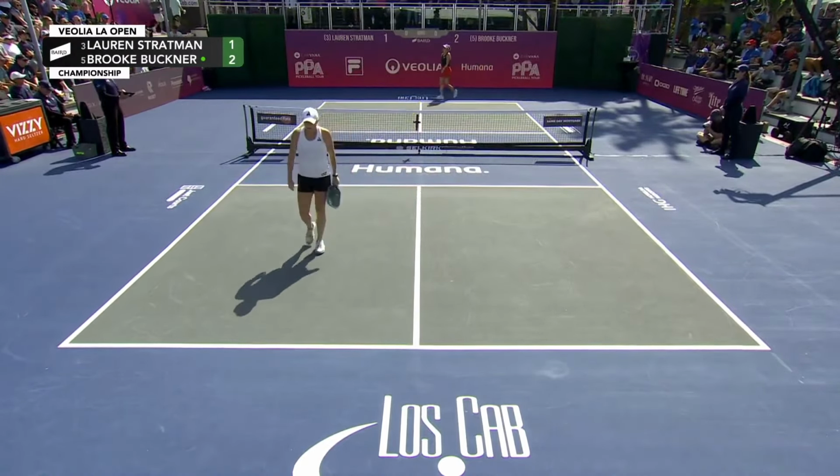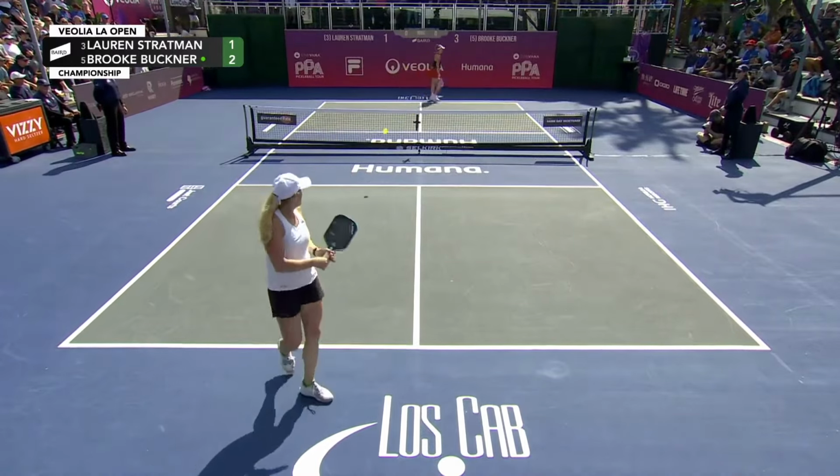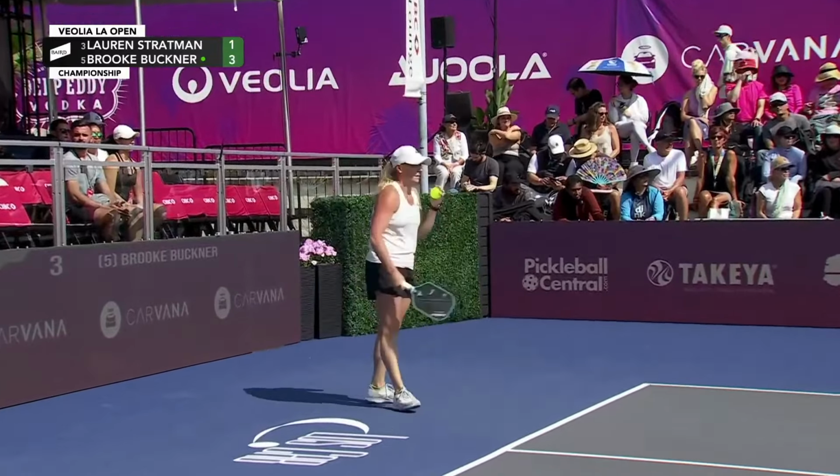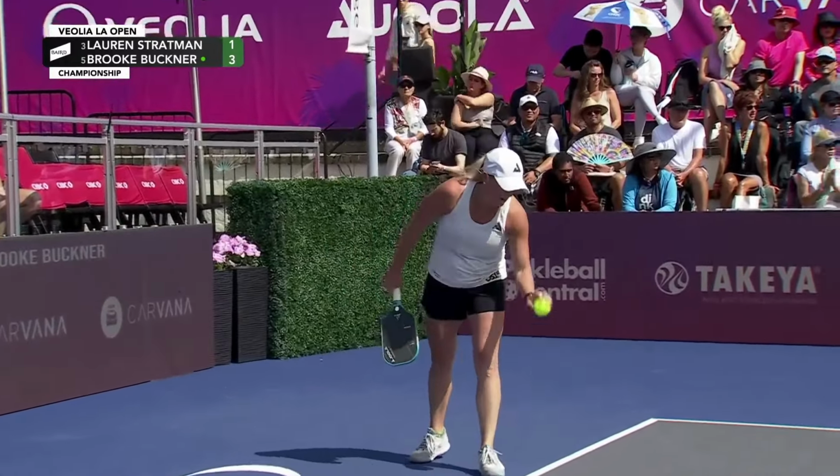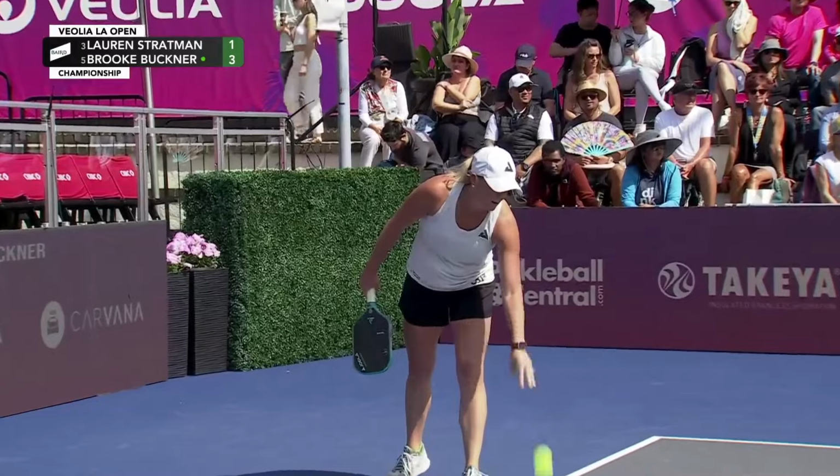And speaking of coming in on the right ball with a quality approach shot. It's exactly what we see from Brooke Buckner on that last point, and she is off to a great start. 3-1.